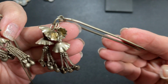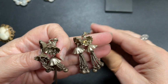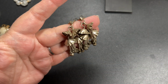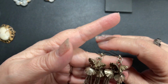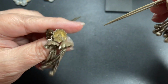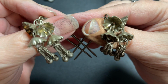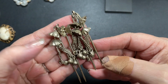Look at these. These are hairpins that go in like a bun. And then they have these dangles. Oh, these are gorgeous. And they are heavy. Not magnetic. Look at those sharp edges. Yikes. So these would be in a bun, and they would put these on each side, probably Asian, and they would stick in their hair in a bun, and they would be dangling off to the sides. So for both of them, I'm going to say $15. I love those. Those are fabulous.